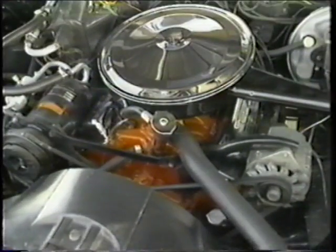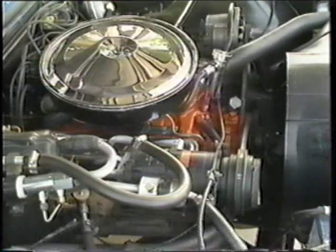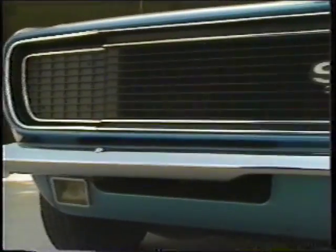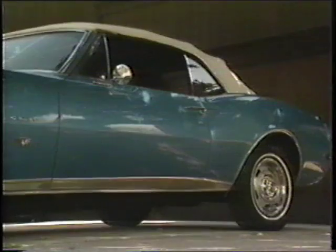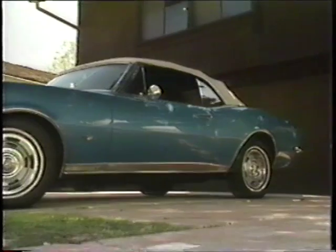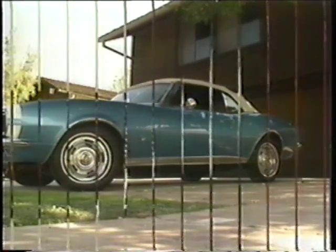also a 350 engine with 4-barrel carburation, front disc brakes, and of course the RS option package, which included a redesigned grille with hideaway headlights. This SS represents an excellent investment since it has been restored to original condition. But some like the car with a little more sizzle. Either way, the 67s are a winner.